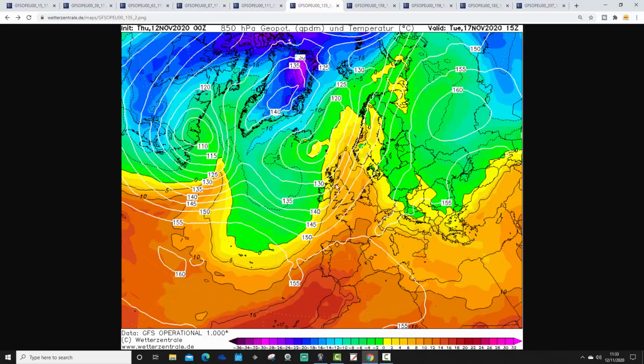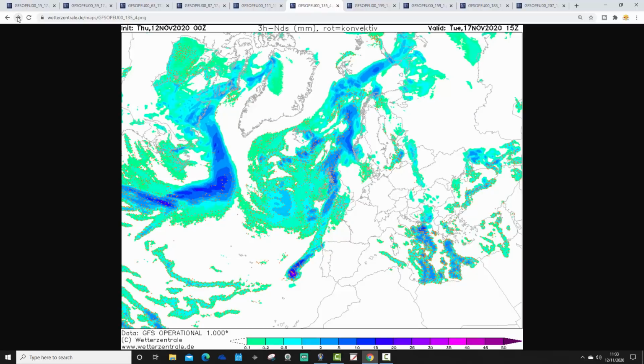At the same time, we've got another push of mild air into the north and west, very mild through Ireland, through the UK, through the Low Countries and much of France. Warm down to Spain and Portugal as well. Temperatures there probably into the low to maybe even mid-20s Celsius.